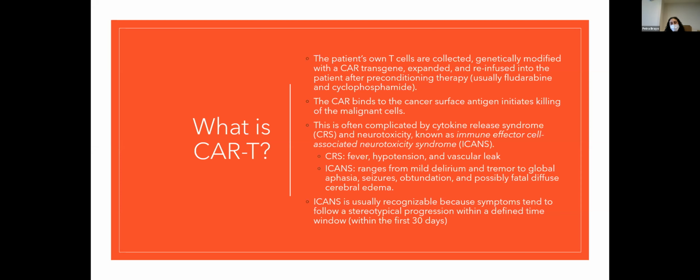The CAR transgene that you added to the T cells is going to bind to the cancer surface antigen and initiate killing of all malignant cells. It's often used as a very last resort treatment of very aggressive lymphomas, and patients have rebounded back from lymphoma really greatly on CAR-T. But it comes with really severe side effects.